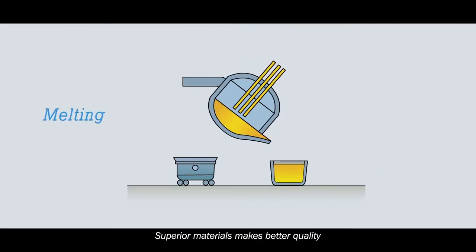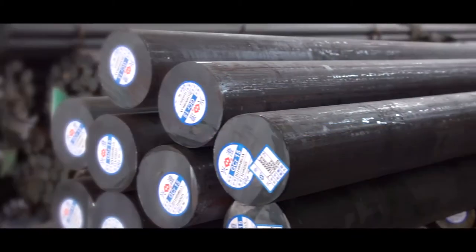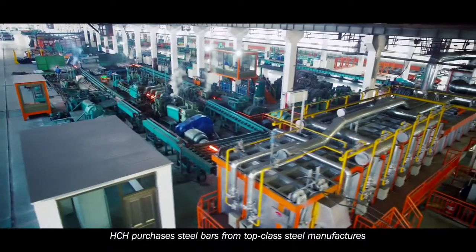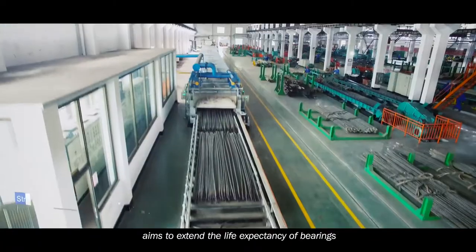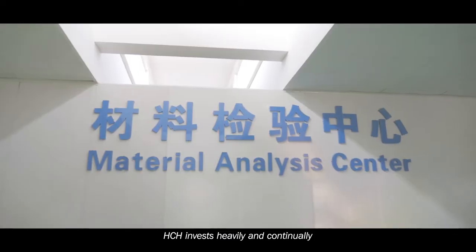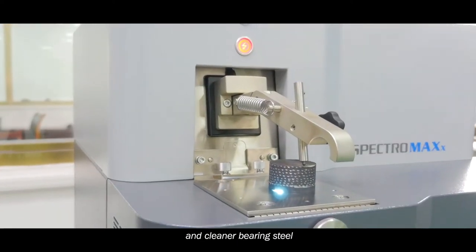Superior materials make better quality. HCH purchases steel bars from top-class steel manufacturers and finishes the steel tube manufacturing by itself. Material development aims to extend the life expectancy of bearings. HCH invests heavily and continually in order to develop a more reliable and cleaner bearing steel.